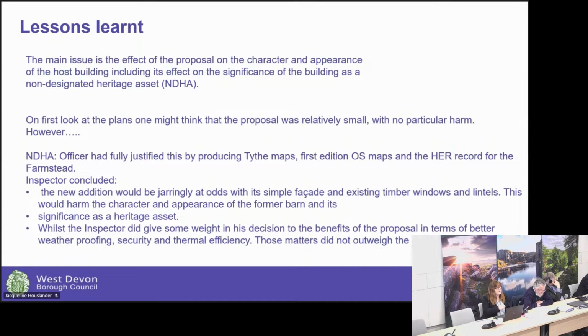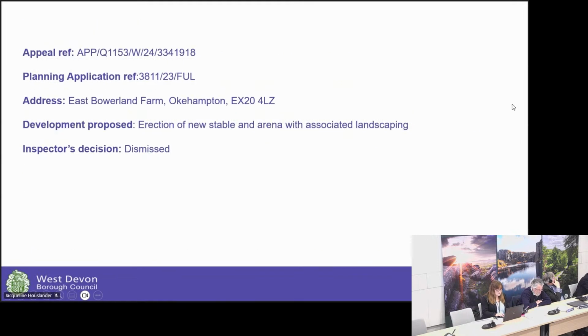I think having done that, it helped to influence the decision of the inspector, and he indicated that it would be jarringly at odds with the very simple facade and the timber windows, and would harm the character and appearance of the former barn and its significance as a heritage asset. He did give some weight in his decision to the benefits of the proposal, such as weatherproofing, security, thermal efficiency, but those matters, in his view, did not outweigh the harm. It's quite a small scheme, but an interesting response.